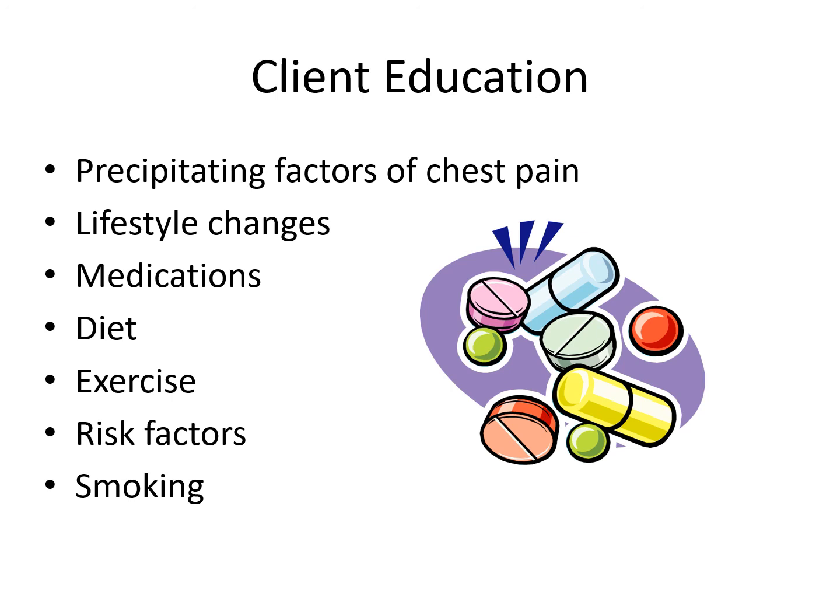And certainly if they're smokers, we want to promote cessation of smoking, and we would address that with our patient. Because again, the nicotine in cigarette smoke does cause vasoconstriction of those coronary arteries, and that would be detrimental to their perfusion to the heart muscle.